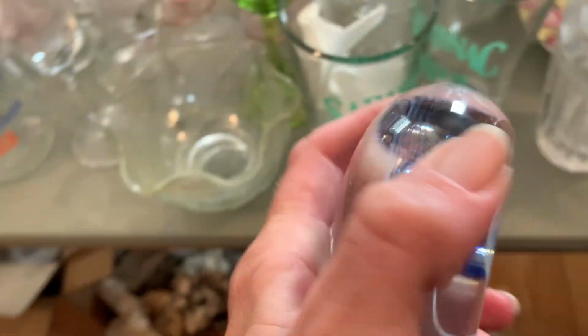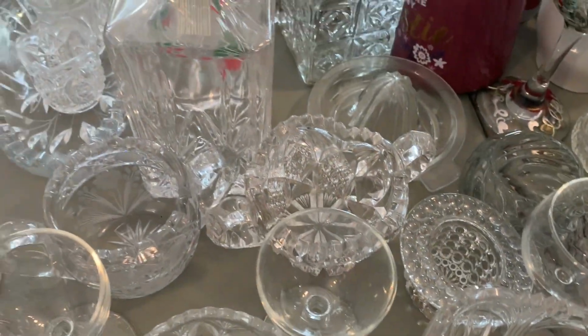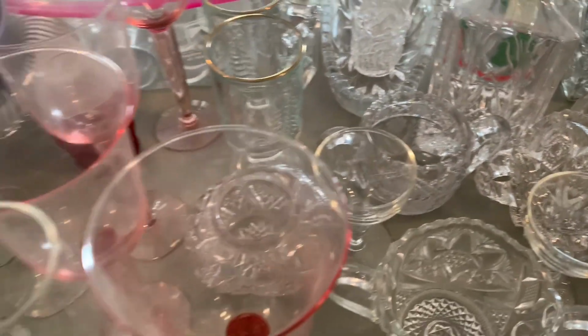This is a paperweight. It is signed on the back by Hesse, which I believe is Tim Hesse. But when I actually found it, I thought it said Hedgie.